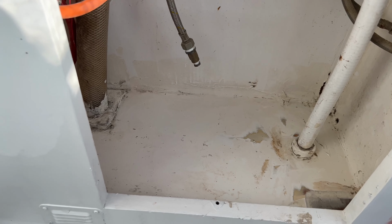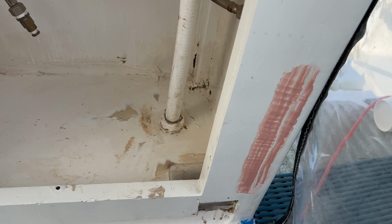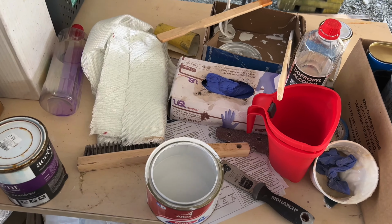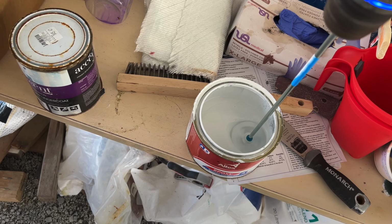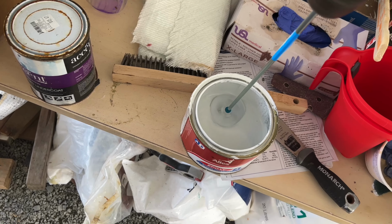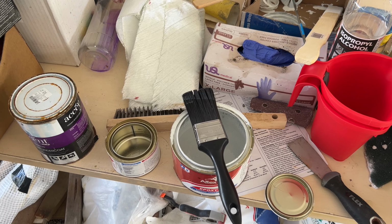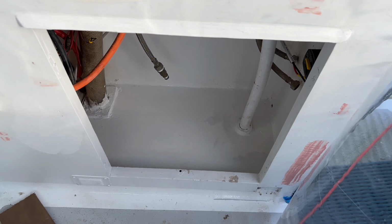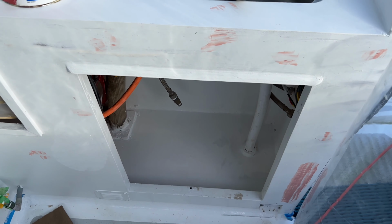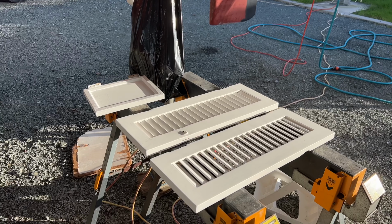Quick sand in there, a bit of polyester filler in places, and that'll dry quickly, and then sand. We'll mix up a bit more barrier undercoat after a good stir. Mixed up, we'll let it induce, and while it's inducing I'll do some sanding. Painted inside the locker, we'll let the polyester filler dry a bit more. I'll go and do the doors, which are downstairs.